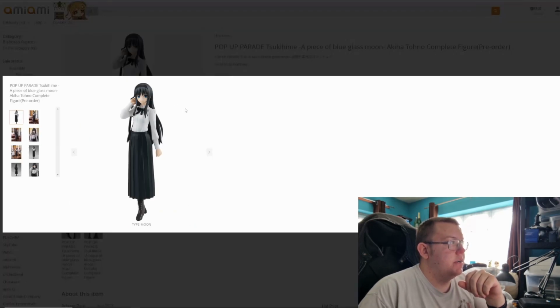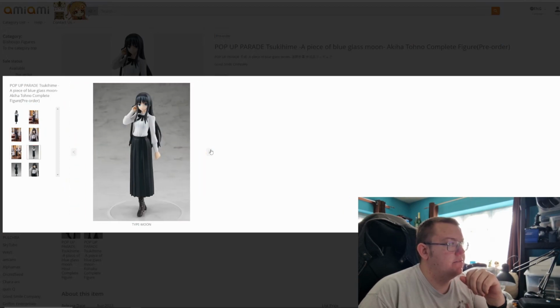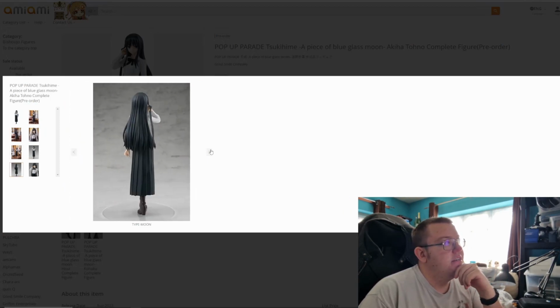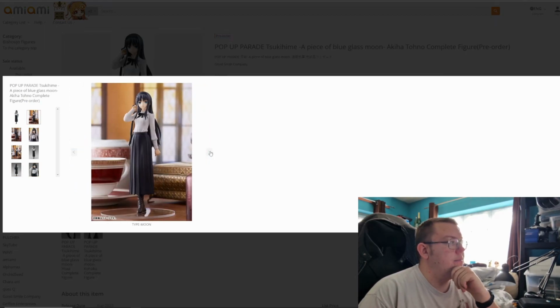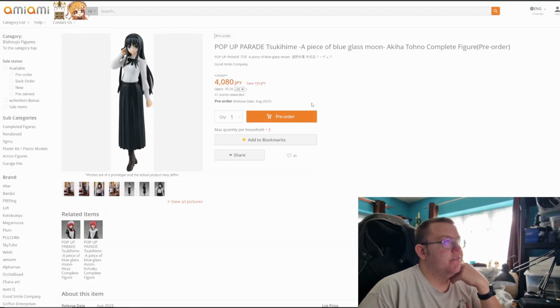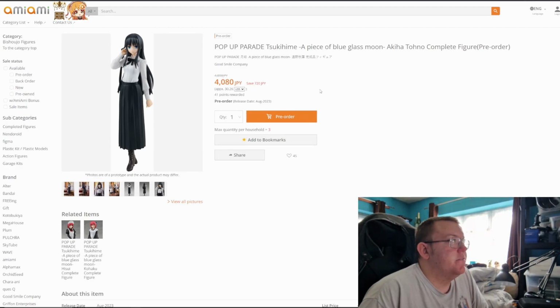These are quite good looking Pop Parades. The quality is a bit hit and miss. Akiha's only got pretty much no shading on her hair. But these are Pop Up Parades. They're going to be very simple figures anyway, especially if you're just starting out, and you just want a couple of figures for not a lot of money.